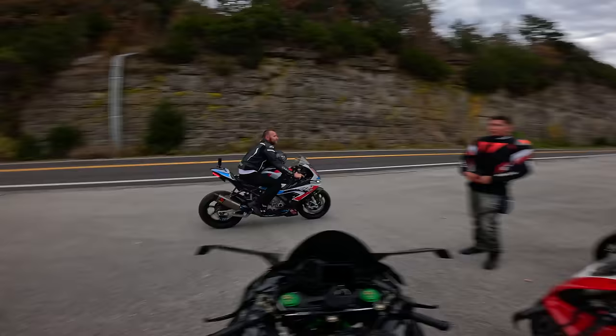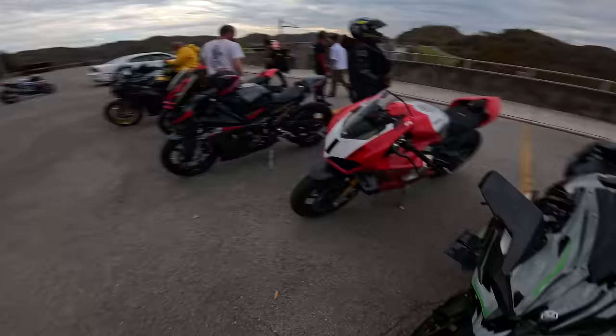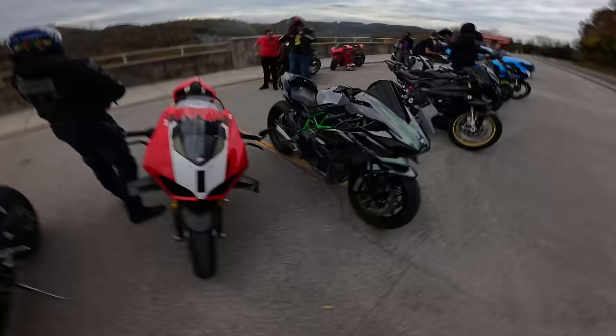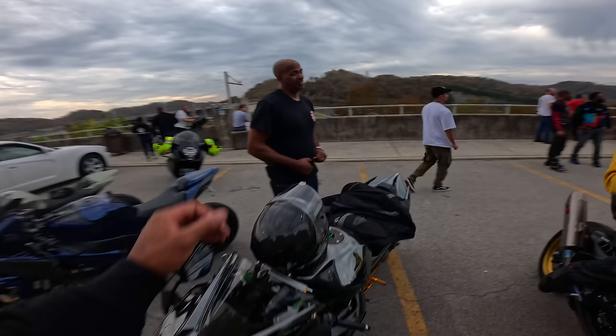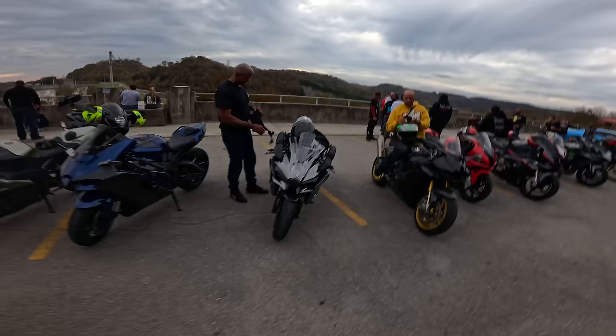Heck yeah. On the M1K, the R and the SP2. And they look good together, man. I'm loving this black CBR here. Beautiful. Alright, Eve, I saw the dub, man. That's what I'm talking about. World's most powerful H2 right here. Y'all looking at it.